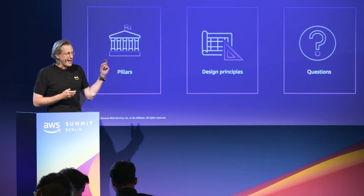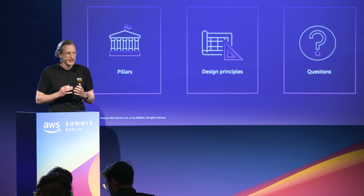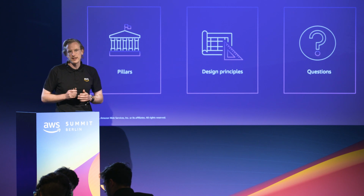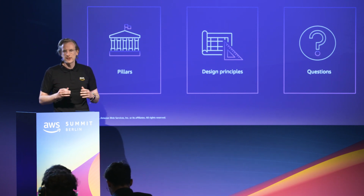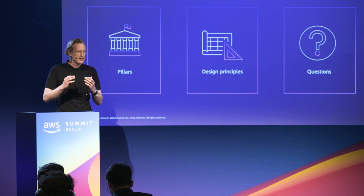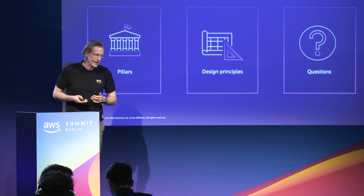Design principles are high level. They should really apply generally. And then we also share best practices. Best practices can be tricky in some regards because your workloads, of course, are very different. Some of you might be in financial services or healthcare or some other regulated industries. And then there can be trade-offs that you need to consider. But we are also here to help you with that.